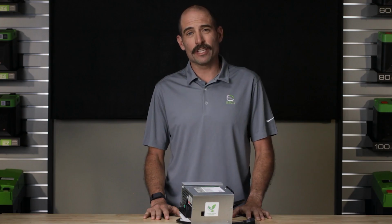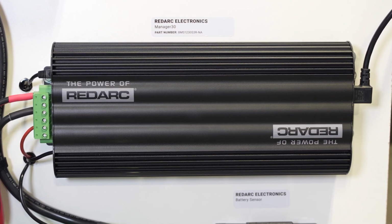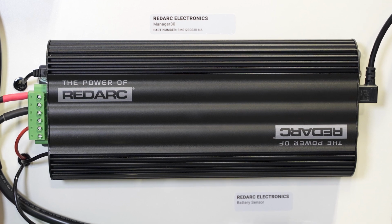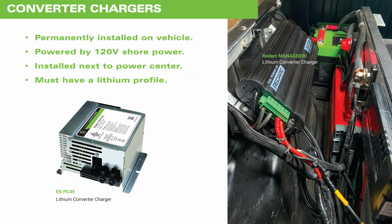Next up is the converter charger that you typically find permanently installed in overland, RV, and marine applications. They are standalone units that are commonly powered by 120 volts AC provided by shore power, and their output is usually 12 volts direct current. They are typically installed adjacent to your vehicle's power center to facilitate access to shore power AC and also to connect their output to the DC load bank within the power center.